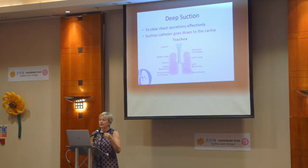And it's really important they do deep suction, otherwise you're not going to clear the secretions effectively. It's no good just putting it in, then taking it out again. It needs to go right down. The difficulty is that if it's done too forcefully, you can cause bleeding at the carina and damage to the carina. So it needs to be done correctly.